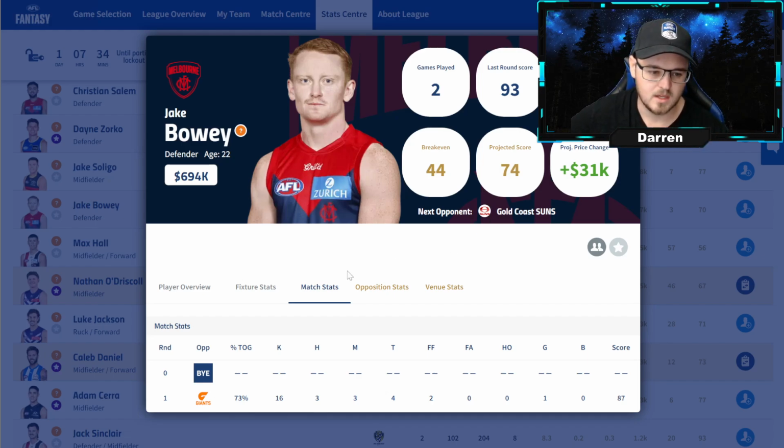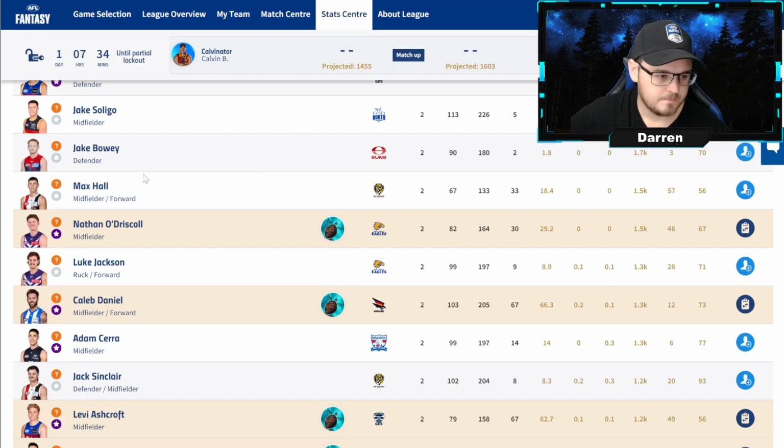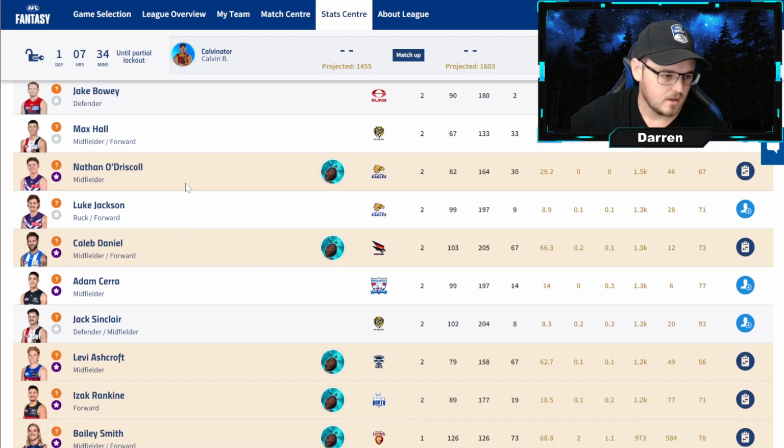But he is making a good amount of cash, already gone up 53k this year, and potentially going to go up another 50k this week if he can continue scoring his 90s. So, yep, definitely don't mind that one there. Maxwell, already spoken about, he's in the top down trade rookies. I think that sort of does it.